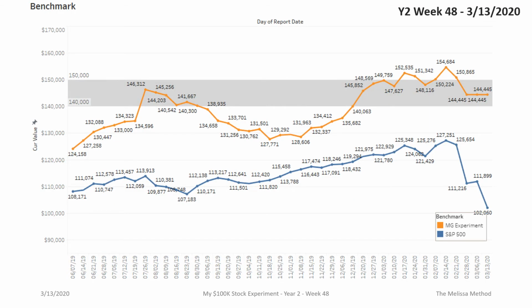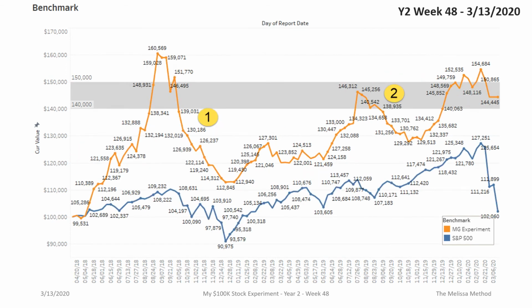After 1 year and 48 weeks, the Melissa Method portfolio is up to $144,445 versus the S&P 500 for the same time frame up to $102,060. The S&P 500 is almost back to no profit at all.